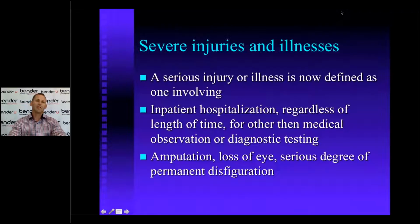Now we talked about severe injury or illnesses, okay? They define it as inpatient hospitalization regardless of the length of time, for other than medical observation or diagnostic testing, okay? That's their new definition of it. Also, you would need to call if there's any amputation, loss of eye, or permanent disfigurement, okay?